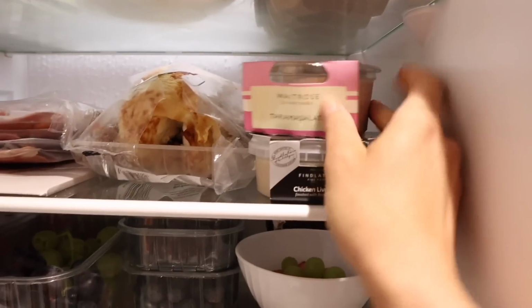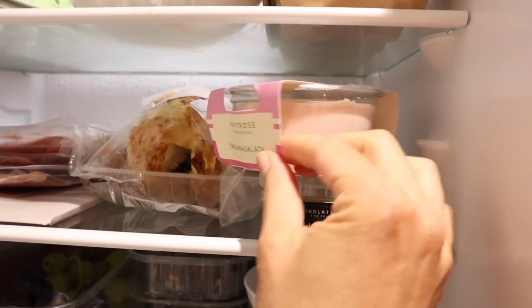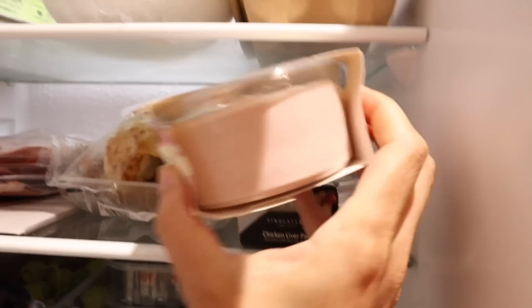So all I really wanted was the Trainwell. Let's see if it can... Yeah, this is the good stuff. I'm so excited for this.